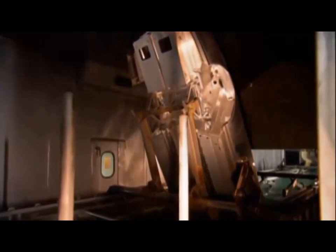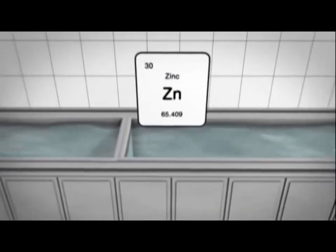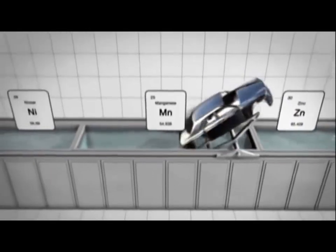The car is submerged into a series of 7 chemical baths, while the conveyor pivots the body up to 360 degrees to guarantee an even coat inside and out. The row dip facility is longer than 3 football fields, and it takes 45 minutes for each car to pass through it. The baths of nickel, manganese, and zinc phosphate clean and degrease the body and add a base layer of corrosion protection prior to painting.